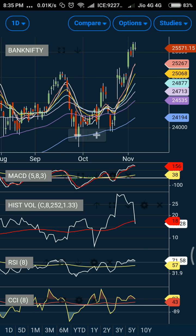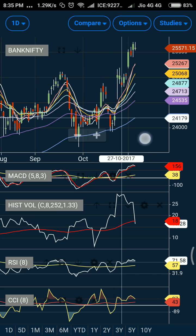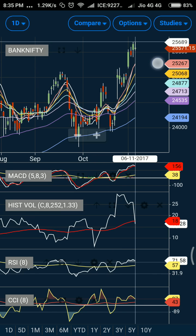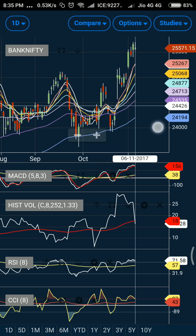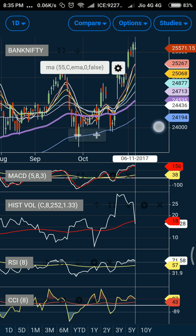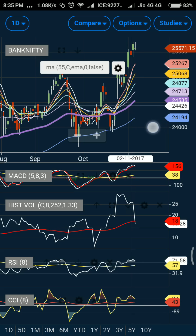Now let us talk about the Bank Nifty and why I feel the Bank Nifty should trade in a stable to bearish fashion. What you can see is that the market was not able to cross yesterday's high. Same is the case with the Bank Nifty, and the Nifty as well. However, we can see a good amount of rejection at a high level. Further, you can see that the MACD is hinting towards a bearish crossover. So that is also the reason.